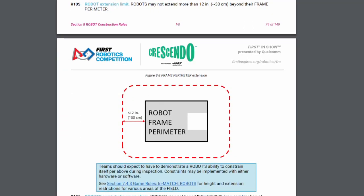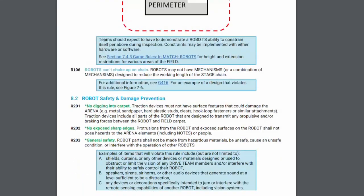R105. Robot extension limit. Robots may not extend more than 12 inches beyond their frame perimeter. Blue box. Teams should expect to have to demonstrate robot's ability to constrain itself per above during inspection. Constraints may be implemented with either hardware or software. See Section 7.4.3 Game Rules, in match, robots, for height and extension restrictions for various areas of the field.